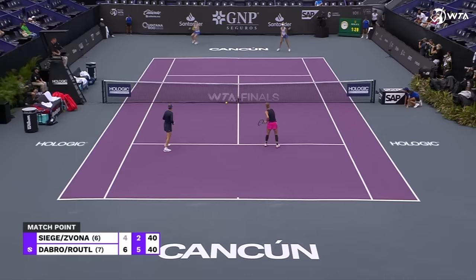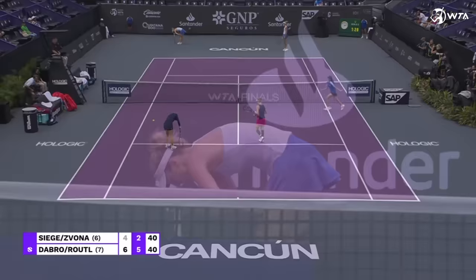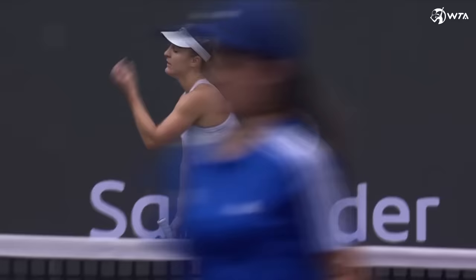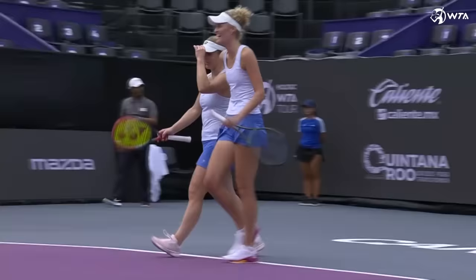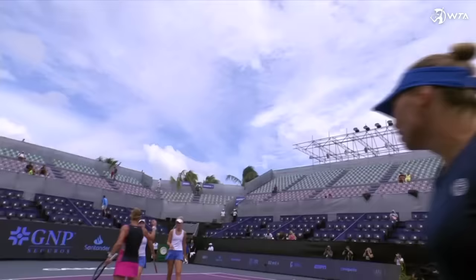What a crazy way to finish. Bonkers point. They do just about get over the line in the end. As lightning does strike twice in stormy conditions in Cancun. After beating Siegemund and Zvonareva in the US Open final, they've done it again here at the WTA finals.